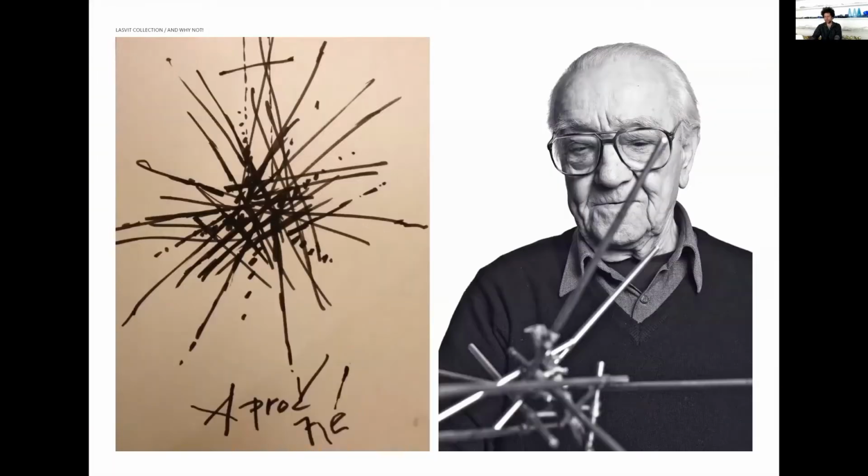I asked him when he was still alive to design something for us, and he started to sketch on a paper within his piano back in his studio, and he was drawing in a punk way on the paper. I asked him, what is this sketch? And he said, this is a sketch, and why not? And we took this "and why not" moment, and we translated it into the name of a chandelier.